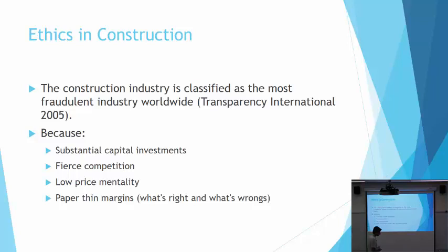Let's narrow it down to construction. Let's talk about ethics in construction. I want you all to read the first bullet point. This is an international statistic. What does it say about our industry? Isn't that scary? So worldwide, we are the most fraudulent industry compared to any other industry.